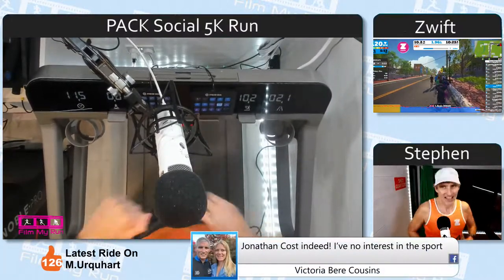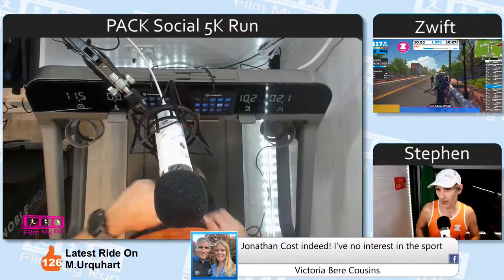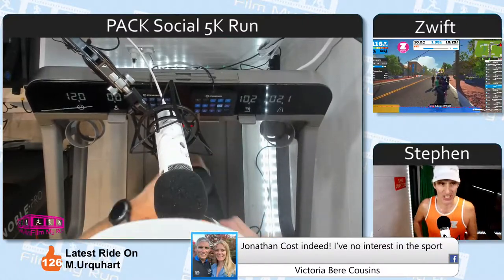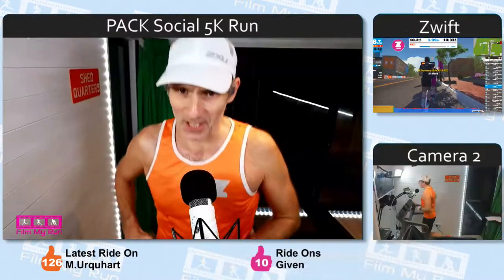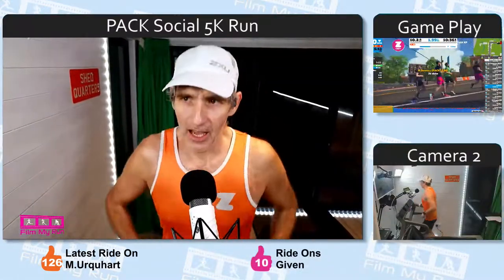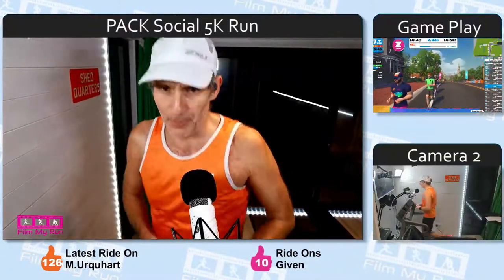Okay. So, 3 kilometres to go. 2 kilometres done. This is the Pack Social 5K, organised by Ryan Downey, who is our run leader today. And we've got Lucerna with us as well, who's a regular, so that's good. For some reason, I'm falling behind, even though I'm going at 10.2. Let's just catch up a bit.